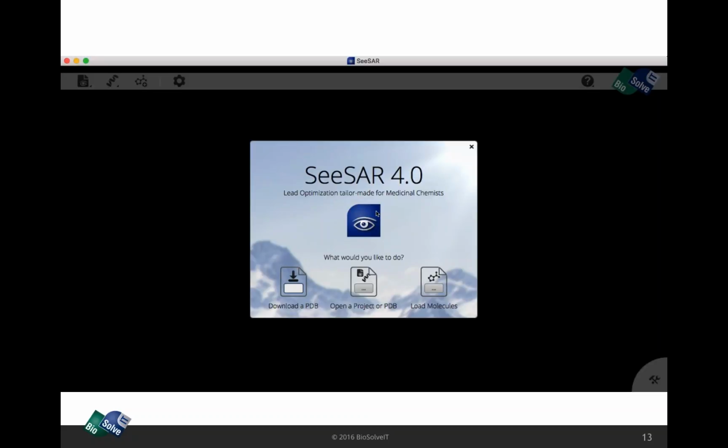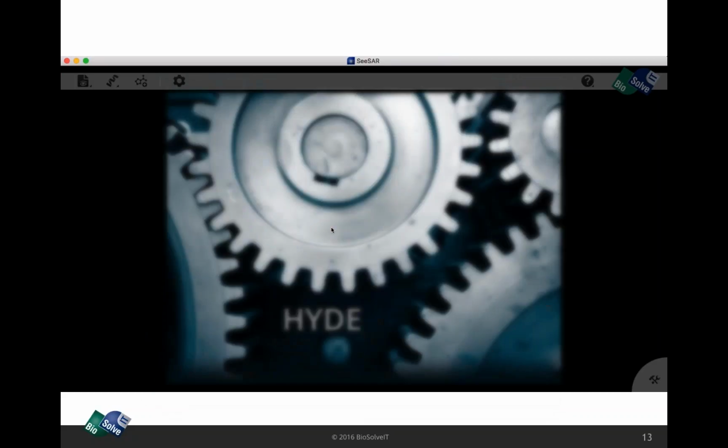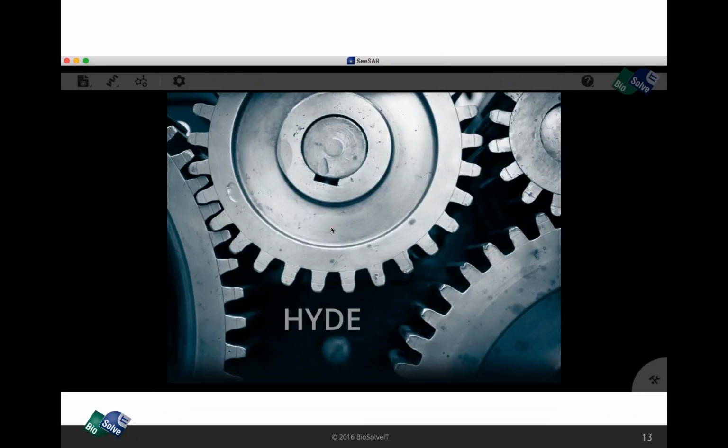So here is a more recent screenshot of SeeSAR. This is the screen that welcomes you when you open the software. You can download a PDB, you can open a project, you can load molecules, and I'll show you a live example later on. But let's first look at the machinery behind this.